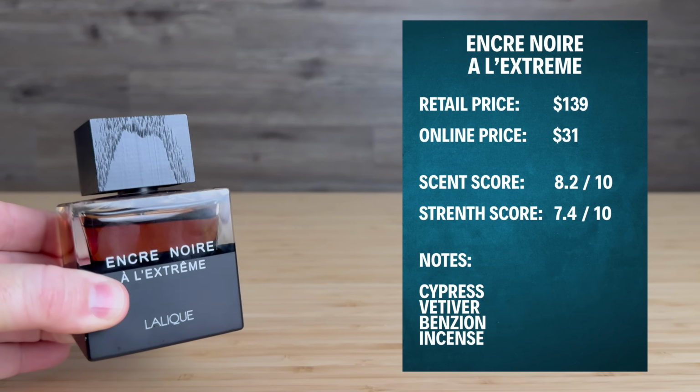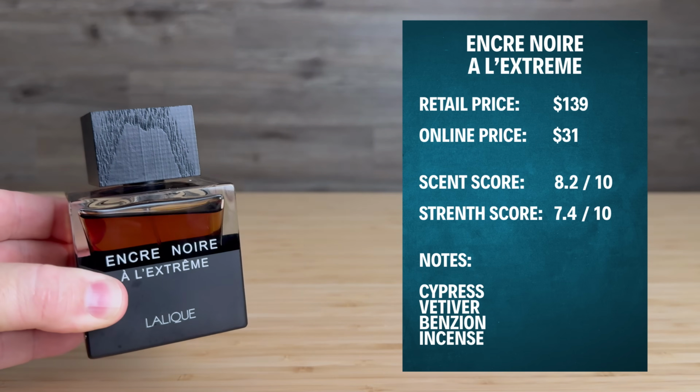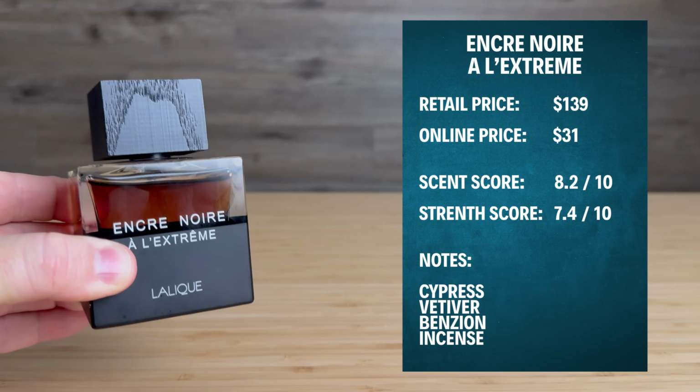Notes of cypress, vetiver, benzoin, which is a fabulous resin. And I smell like this incense in there that may or may not actually have incense, but this is a dark fragrance. In fact, Encre Noir actually means black ink, and that is a good description of this fragrance. Very dark and not for everybody, but incredible high quality fragrance that just has a tremendously smooth, deep, dark smell to it that, again, wonderful and great value for the money.